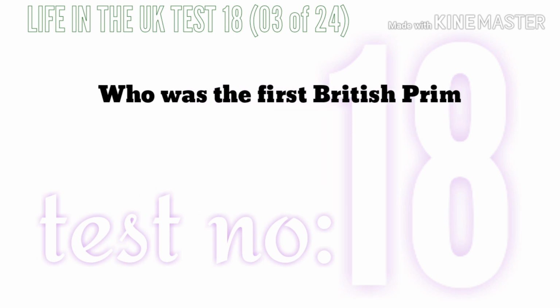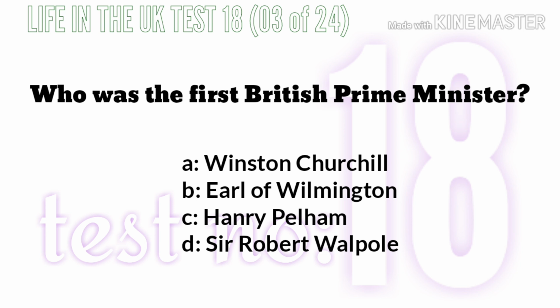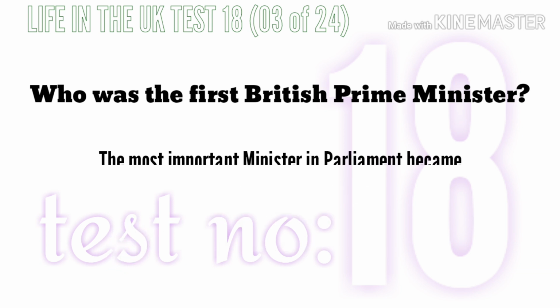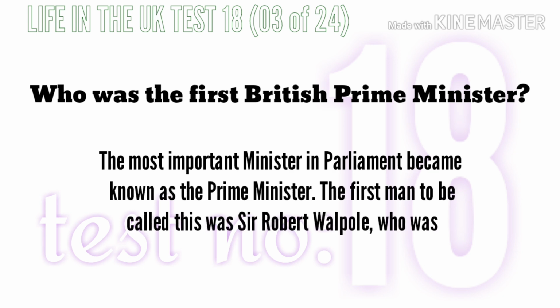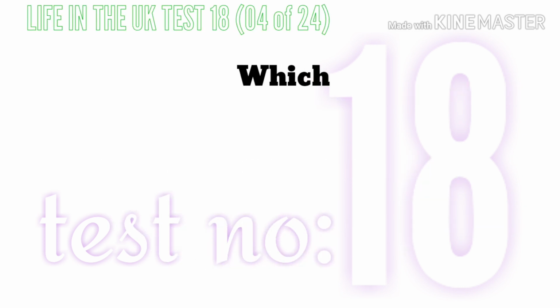Who was the first British Prime Minister? Winston Churchill, Earl of Wilmington, Henry Pelham, or Sir Robert Walpole. Correct answer is D. Sir Robert Walpole. The most important minister in Parliament became known as the Prime Minister. The first man to be called this was Sir Robert Walpole, who was Prime Minister from 1721 to 1742.